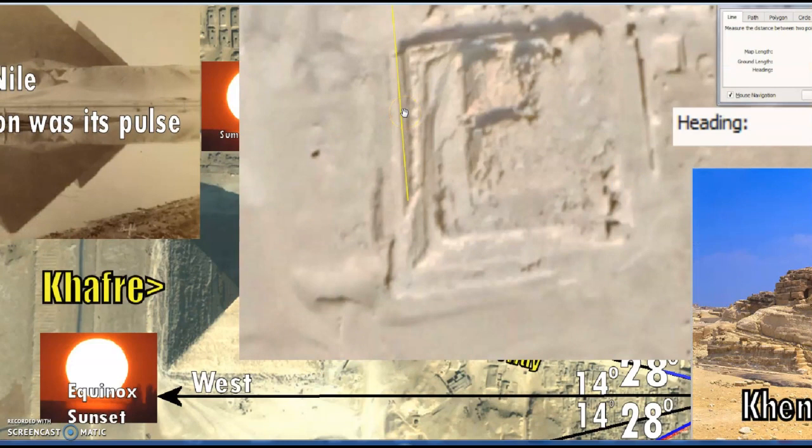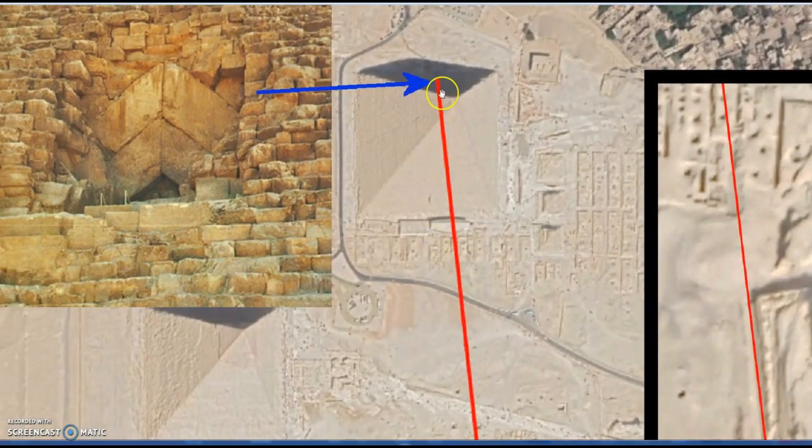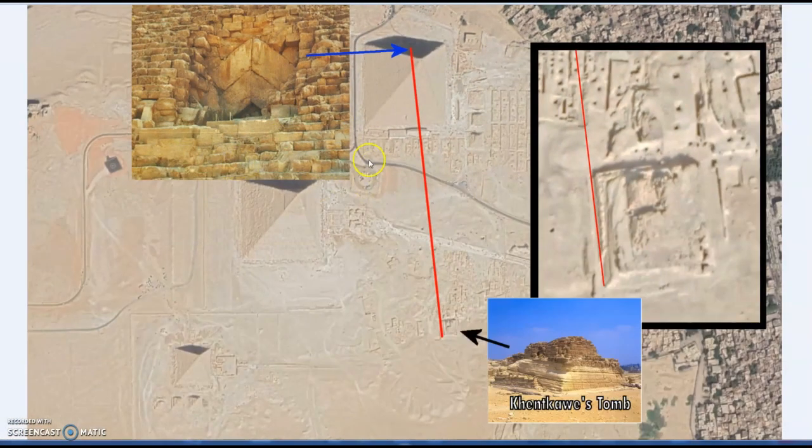again I'm using Google Earth, I wish I had survey equipment and funding and all of that to be able to go to the site and do a very detailed, as accurate as possible survey with the best tools, but run that north, and what happens is it points to the middle of the Great Pyramid where the entrance is, or very, very close to it, again with the best available tools at my disposal.